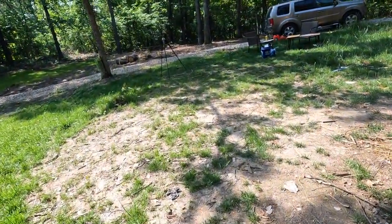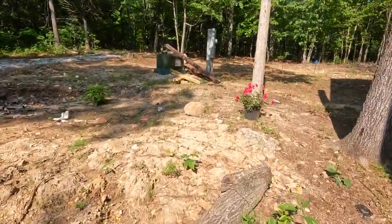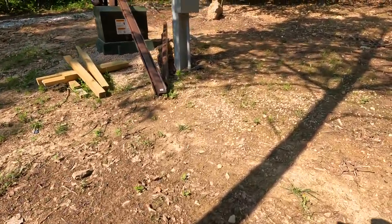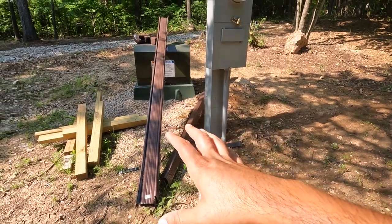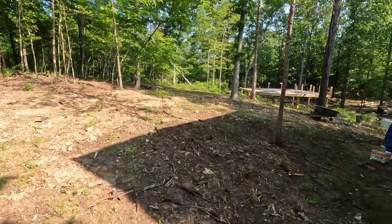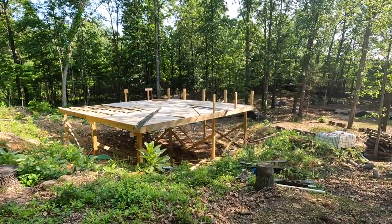Let me also show you guys the back of the cabin, because I know you've been seeing the front. We've got a little flower pot going here. We've got our gutters that we still haven't installed. We cleared all of this, pushed everything out, and moved all the trees. This pretty thing right here, I know everybody wants to know about.